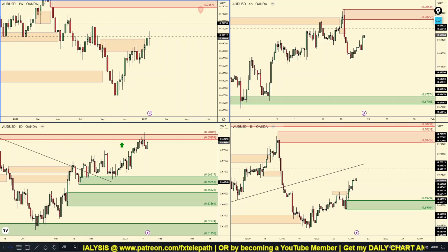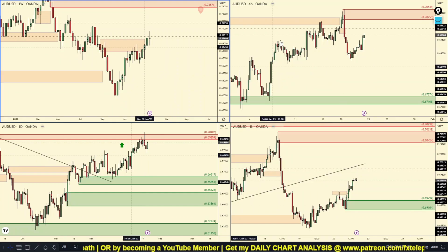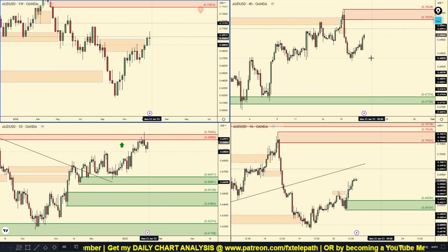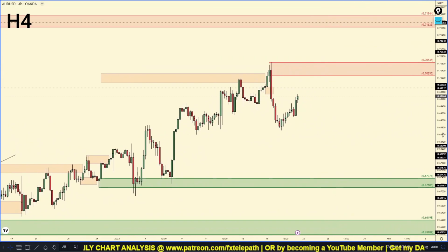All right, on to the Aussie US dollar forecast. The past week, the banks got rid of 1,617 long positions, and they also got rid of 1,687 short positions. Now remember, we had just removed this weekly area of supply. We have a very strong daily uptrend. So in my opinion, longs are definitely okay on the Aussie US dollar.